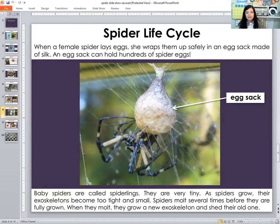They are very tiny. As spiders grow, their exoskeletons become too tight and small. Spiders molt several times before they are fully grown. When they molt, they grow a new exoskeleton and shed their old one.